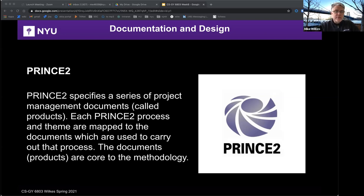And this is an important aspect, right? The most important document, the one which you can bring to other situations without taking all of PRINCE2 with you, is what I call the PID. And that's one of the 26 standard PRINCE2 documents. PID stands for Project Initiation Document. And so when you have that, this is the plan that if everyone agrees to it, can help keep the project on track.